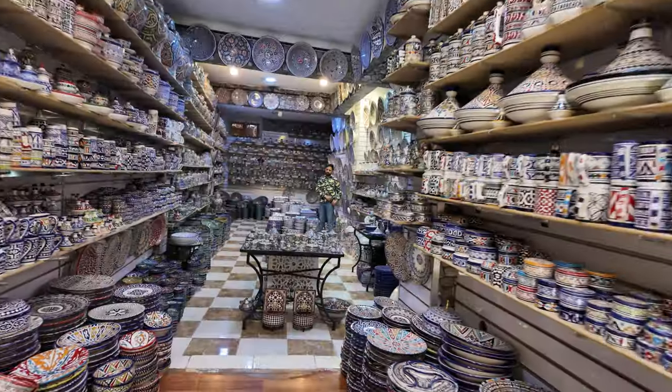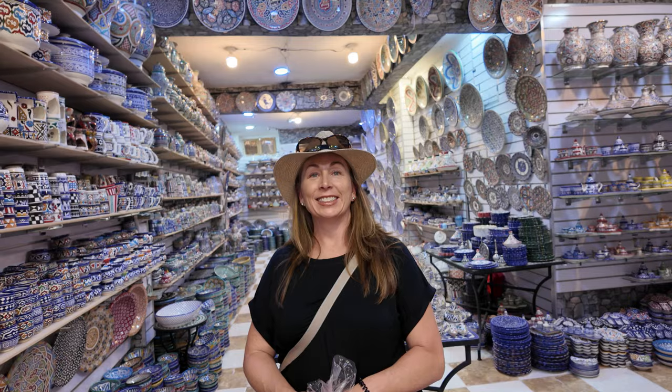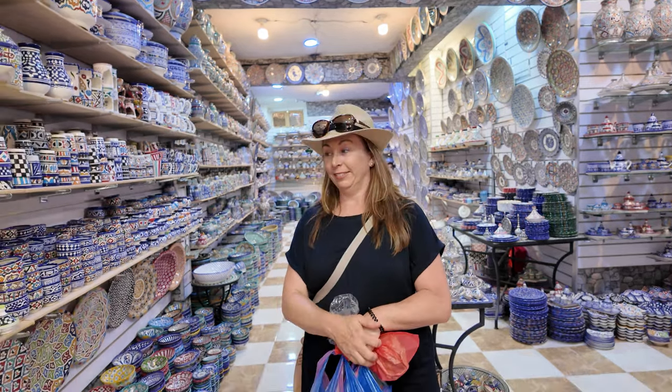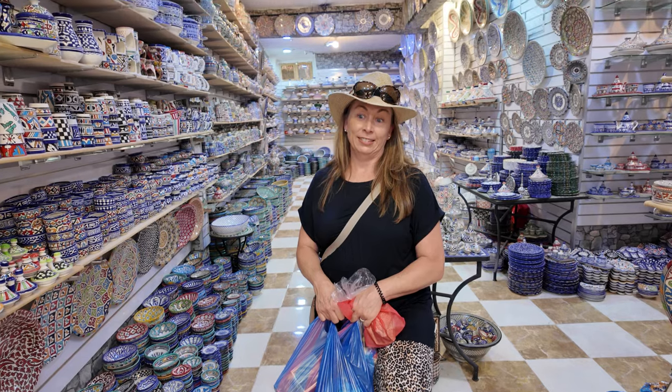Okay. We may have bought some more ceramics. Just a little one. A baby one. Okay. Well, that's all right then, because we've certainly bought enough for today. Yes. Well, we made it out of the Medina in one piece, and it's not too late in the day, so we did well, I think.